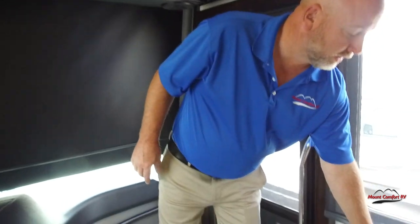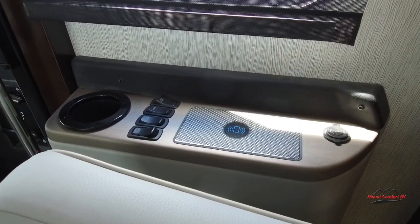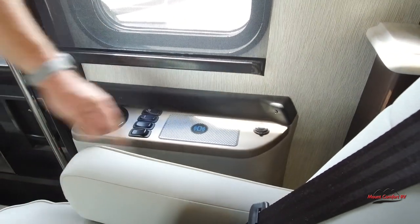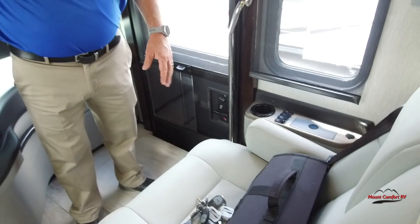This is a wireless cell phone charger here. There's also one on the driver's side, so you don't have to be plugged in and tethered the whole time. Also, you have a USB charger here because we all know we have our USB toys that need charged. So you're going to have charging on both sides of the coach.